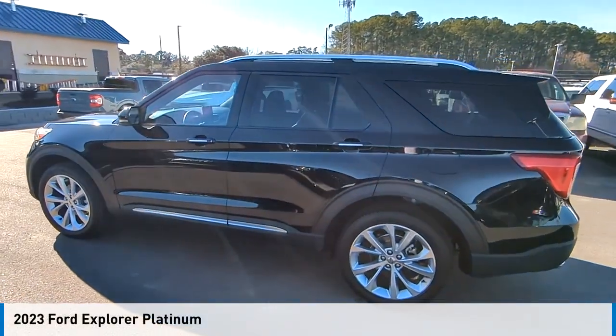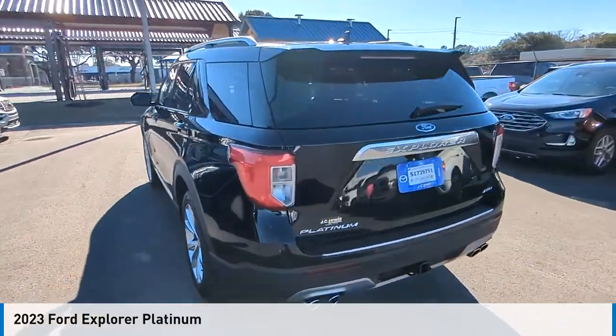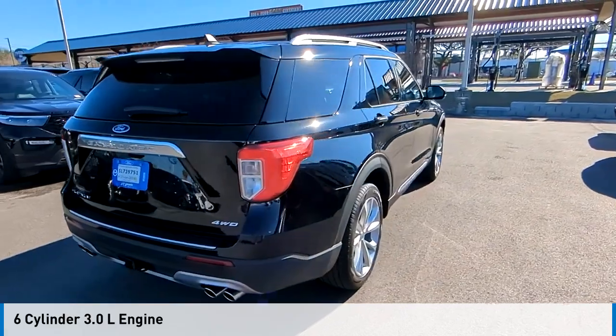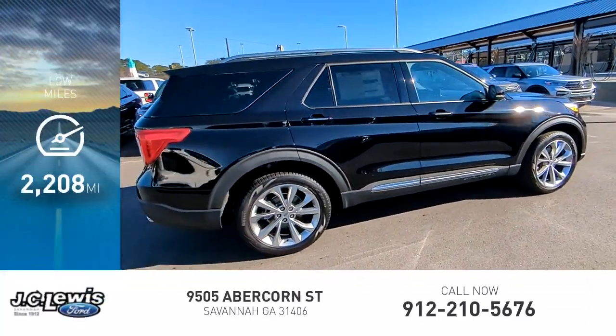Stop by and take a look at the 2023 Explorer. This vehicle is powered by a four-wheel drive, six-cylinder, 3.0-liter engine and comes with an automatic transmission. This vehicle has less than 3,000 miles.